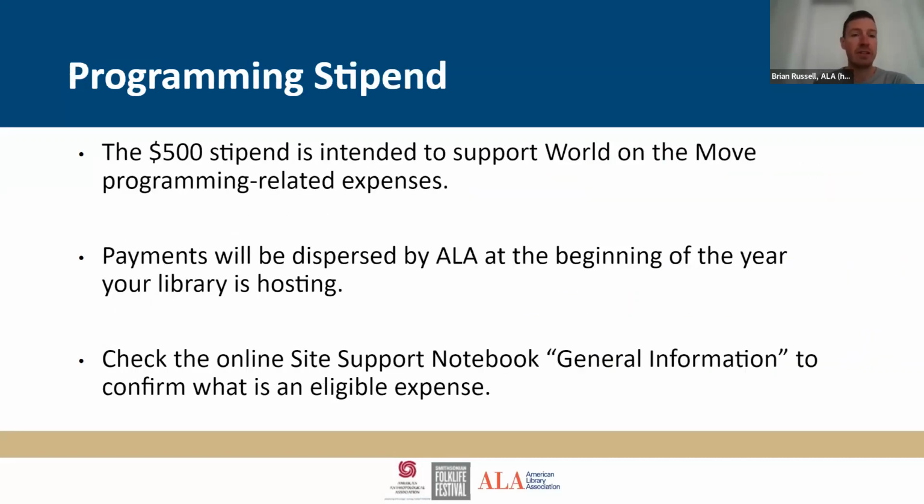The next thing I'll talk about is the programming stipend. We are processing these payments in yearly batches, so program funds have been processed for 2023 sites. Sites in 2024 and 2025 will receive their program funds at the beginning of the calendar year they are hosting in. So that is something to keep an eye out for at the beginning of the year when you're hosting. The $500 programming stipend is intended to support World on the Move programming related expenses. For a complete list of what is and is not considered an acceptable use of these funds, please check out the site support notebook or reach out to Em or myself.